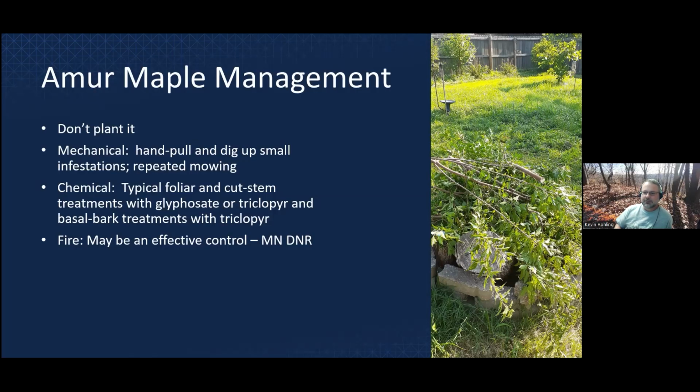So in terms of control, you can hand pull and dig up small individuals. You might be able to control infestations through repeated mowing. Chemical controls would be typical foliar and cut stump treatments with glyphosate or triclopyr, and basal bark treatments with triclopyr. And according to Minnesota DNR, they believe fire might be an effective control as well, but I did not see any research or trials to that effect.